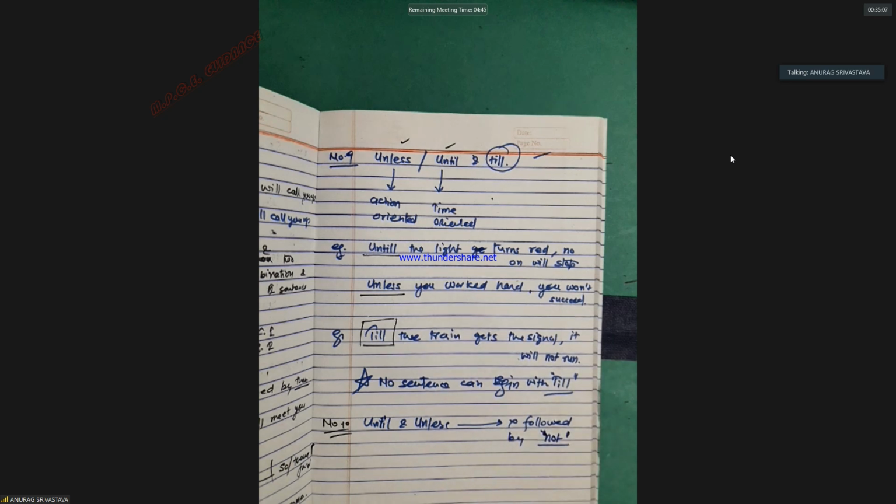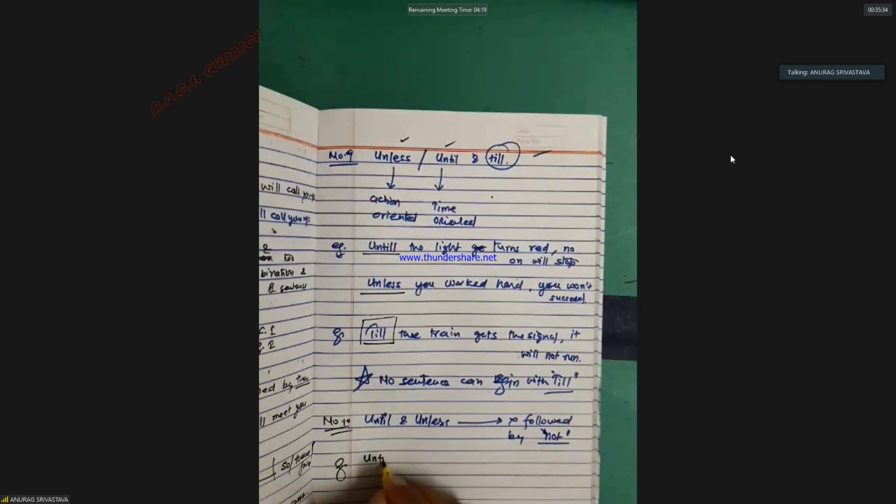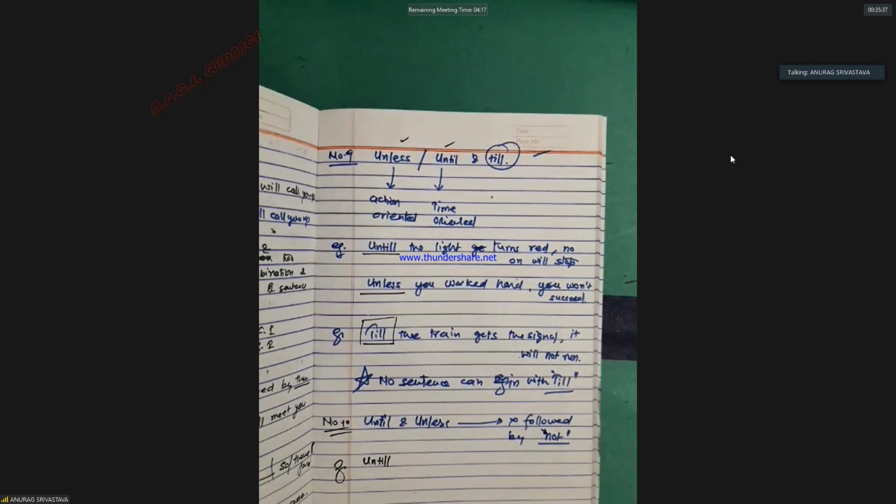If the sentence is started with until or unless, then not will not be used after until or unless in the sentence. After until or unless, you cannot use not. Because until is already giving the sense of not, so the use of not is worthless.